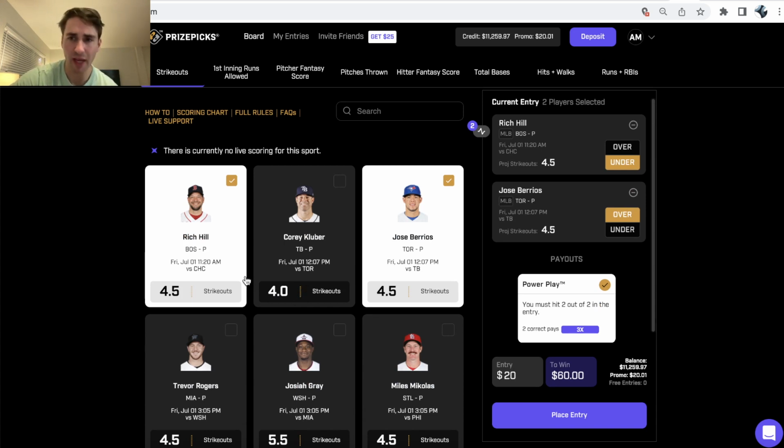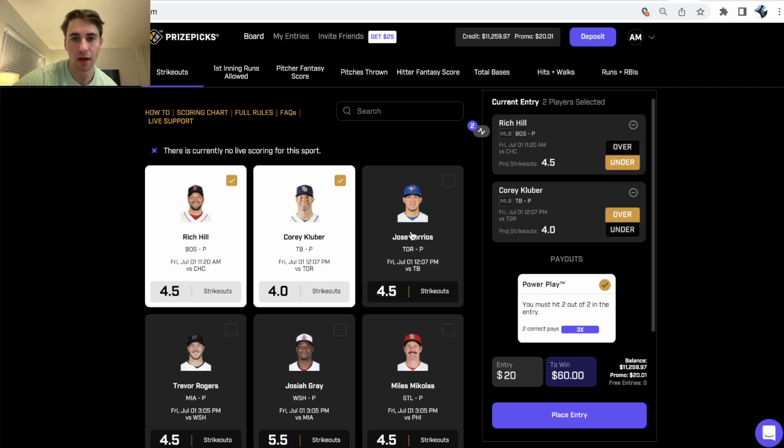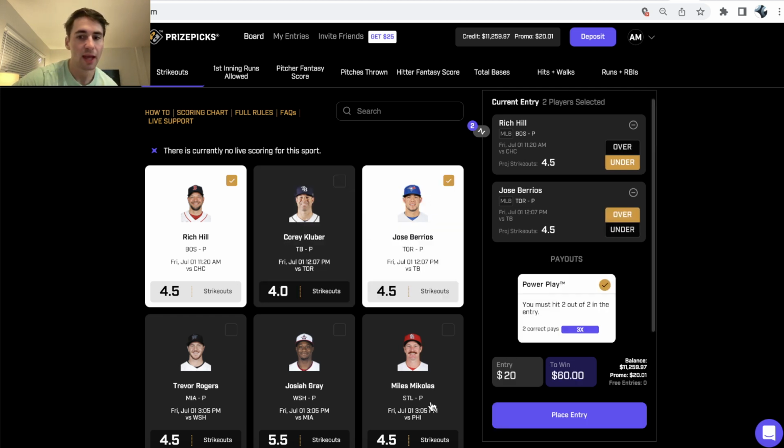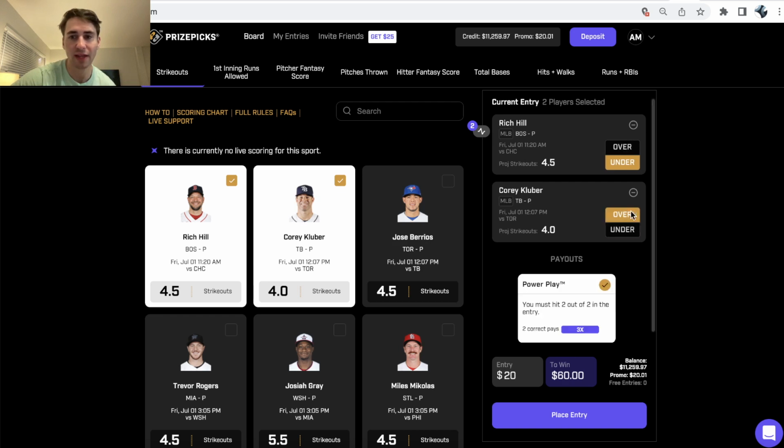As a quick recap, PrizePicks is a really fascinating platform, and the reason that's the case is they don't vary your payouts depending on what two picks you select. Any two picks is going to be 20 to win 60, which means 20 to win 40 in profit plus your $20 stake back. So 20 to win 40 in profit is just plus 200 odds, right? It doesn't matter if you select the overs or the unders.